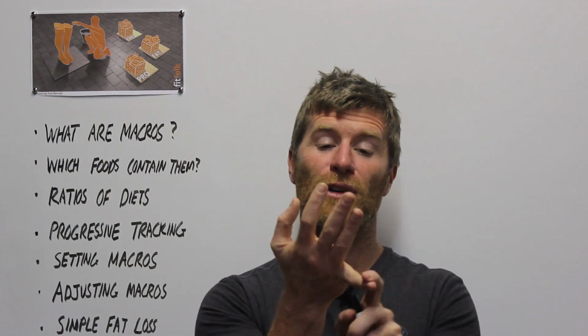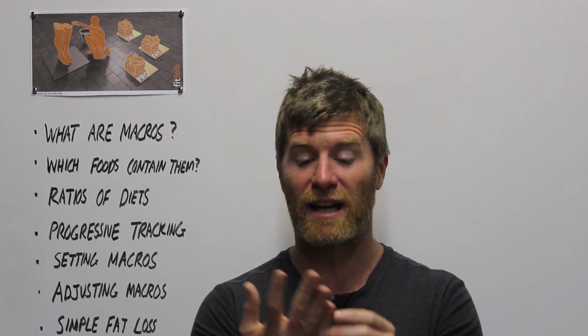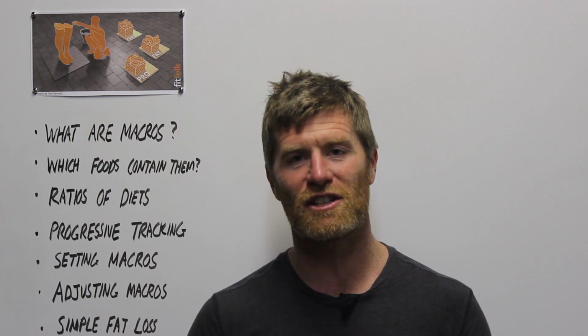So more protein, better fat. Better fat is healthier fats as opposed to added fats, and fewer carbs, and you are on your way. That is the end of the nutrition section.